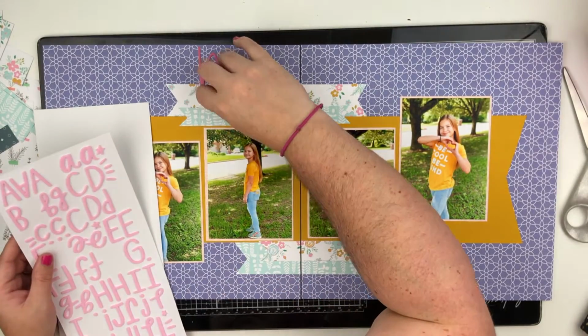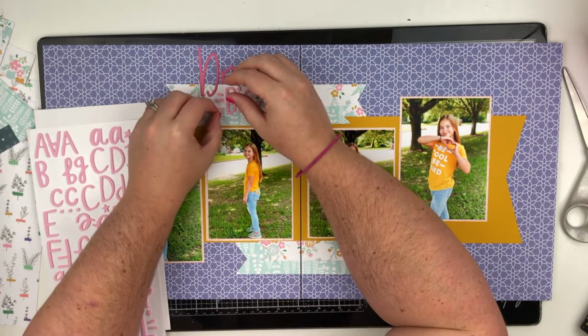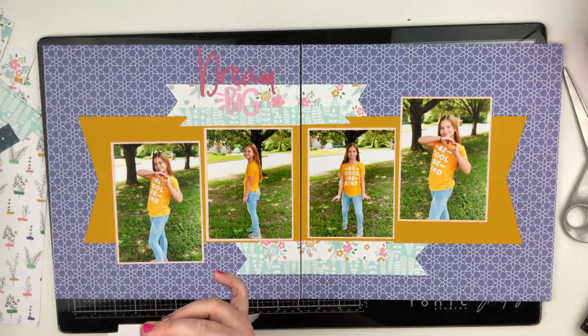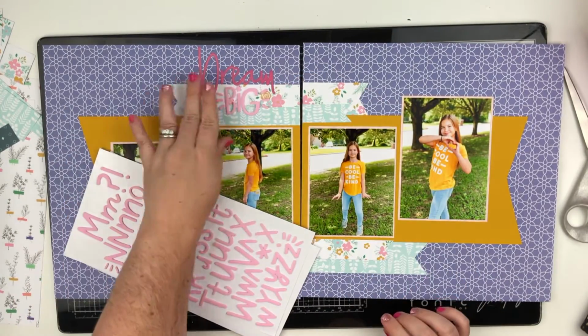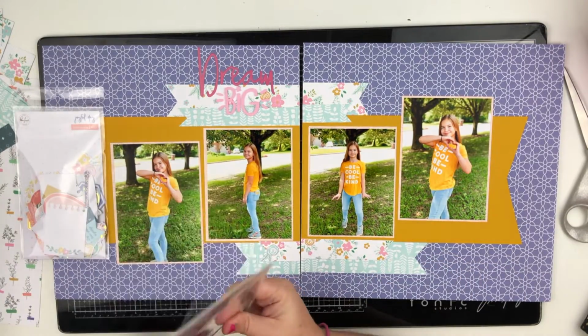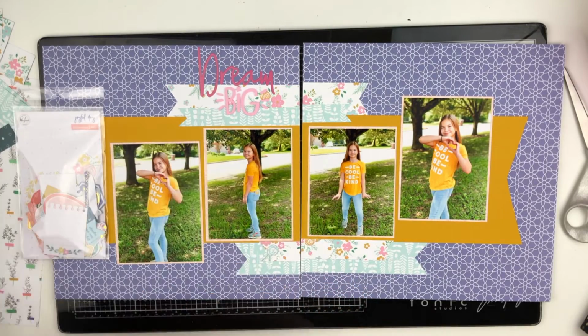I used one of the puffy stickers from this collection. It says Dream. And then I'm using these light pink puffy alpha stickers. I love foam thickers, but I really love this font. There are several different sizes, uppercase and lowercase, and I just really like the way it looks. I used a star for the dot of the i, and I think it's adorable. So my title is Dream Big.